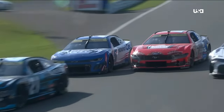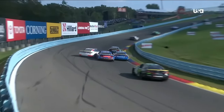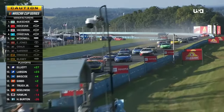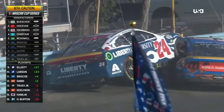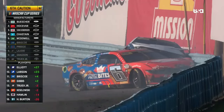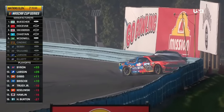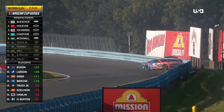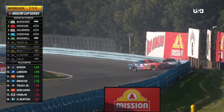I can't be three wide on the outside. Instead, he piles it in there in the worst position he can possibly be in contact. And this is how the playoff Byron gets launched up onto the retaining wall. Brad Keselowski's involved. Everybody else will find their way through, but William Byron up and in the air with Keselowski pinned underneath. My goodness. The defending race winner, William Byron, playoff driver, Brad Keselowski.